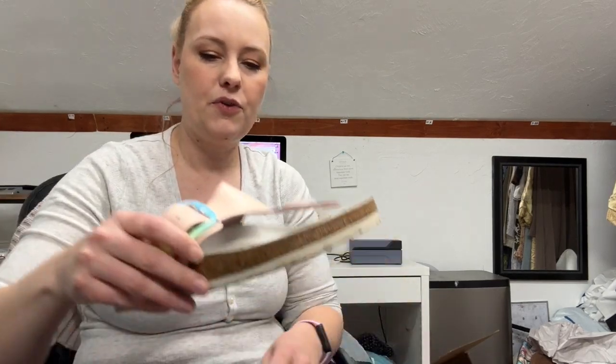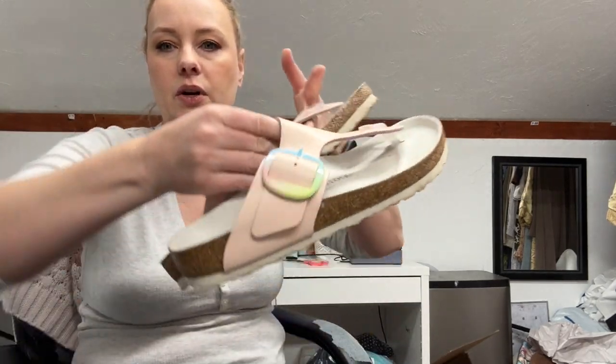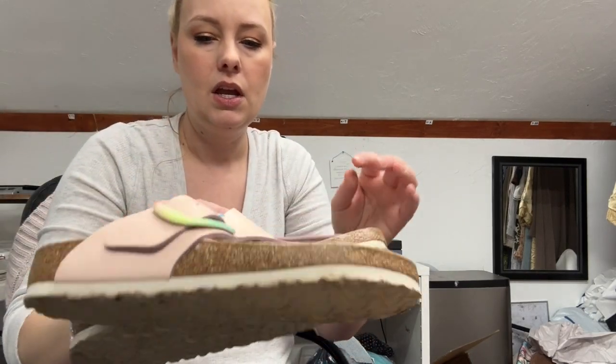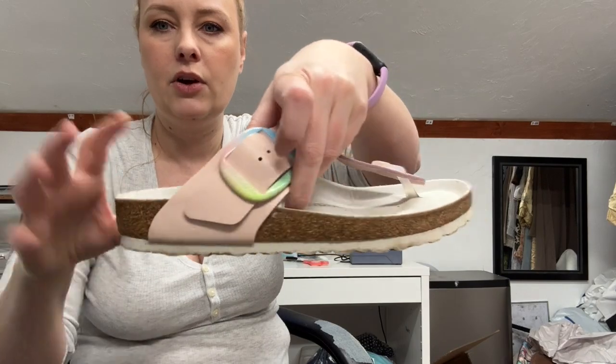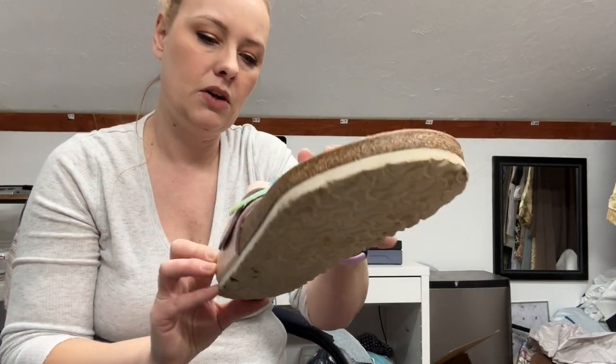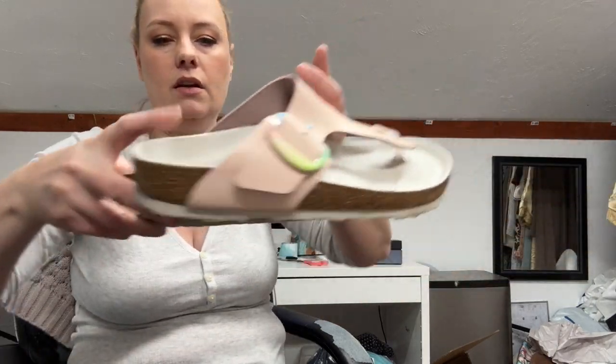Another pair of Birkenstocks. Awesome. These are funky too. So these are like one of the thong style sandals, and they have this peach leather and then the really fun rainbow buckle, which is cool. And these ones are a size 41. Awesome. They actually look like they're in pretty good condition. They need a wipe down. There's some crusties on the inside, but that should be easy to clean.